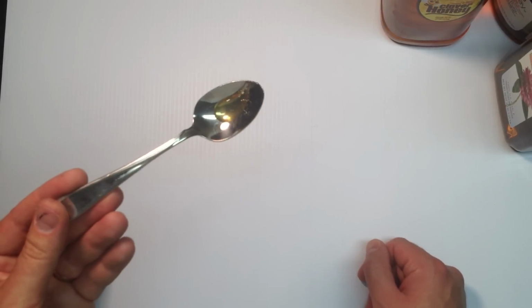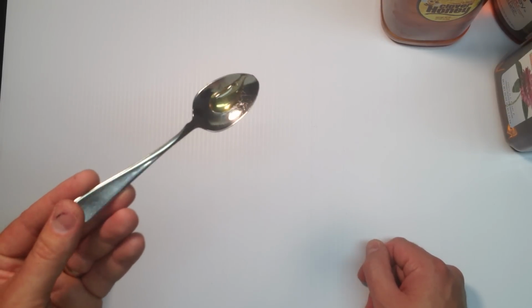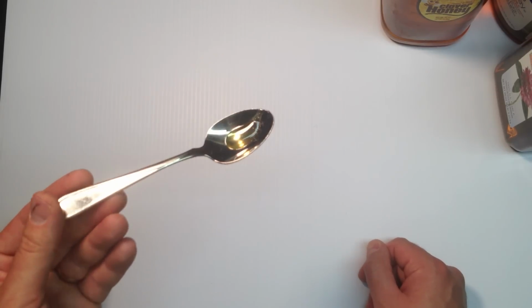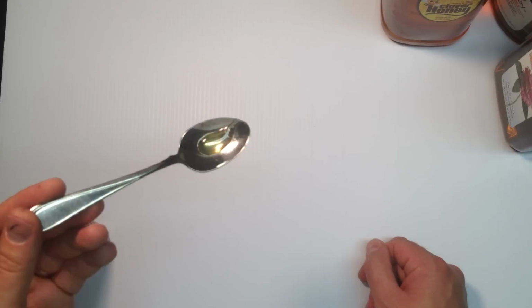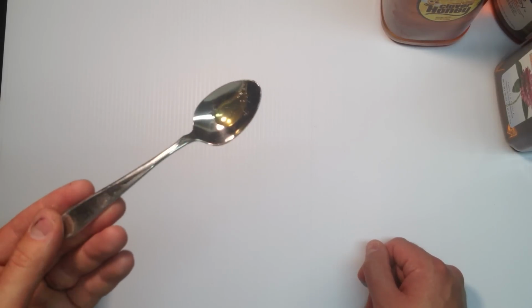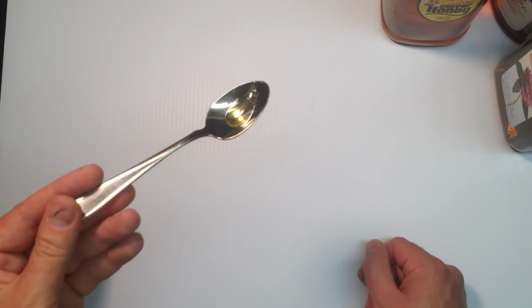I've known people to put honey on wounds. Of course, do all of this at your own discretion, as some people have said that you can have allergic reactions, especially to raw honey. So anyway, that's some of the information about raw honey that I wanted to share with you.